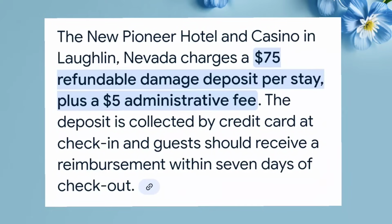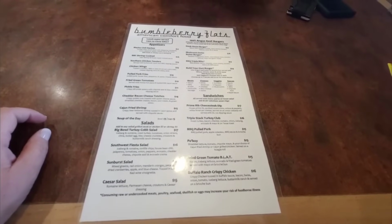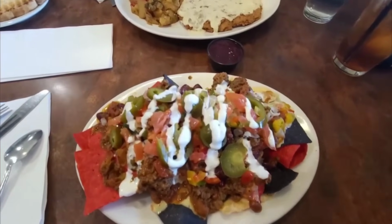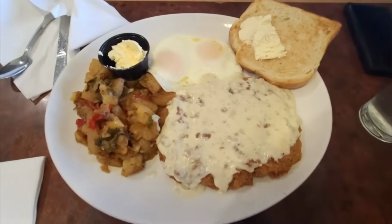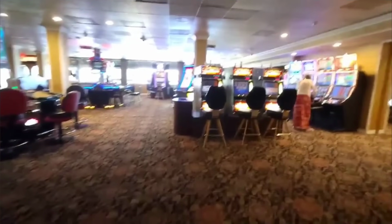There is a $75 refundable damage deposit and a $5 administrative fee. Kind of strange, but whatever. That's what they do. They do have a pretty awesome restaurant though, Bumbleberry Flats. They do comfort food is what they claim. Dale got a chicken fried steak breakfast and I got the nachos. I order the nachos everywhere. I have to try them at least once. I absolutely love nachos. Probably be my death row meal would be nachos.